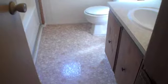This is the hall that leads to those two bedrooms we just took a look at. And here is the second full bathroom.